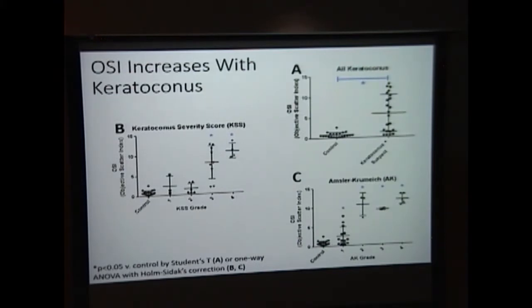So to jump right into the data, if you look at panel A up here in the top right, you can see that the objective scatter index, or OSI, is increased in keratoconic patients in comparison to controls. However, there is a large amount of variability within these data.